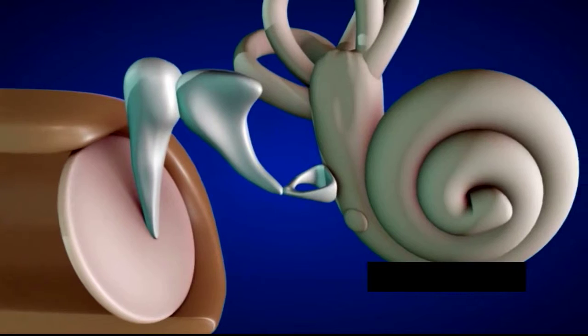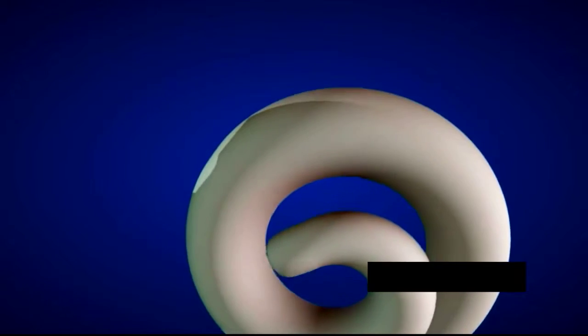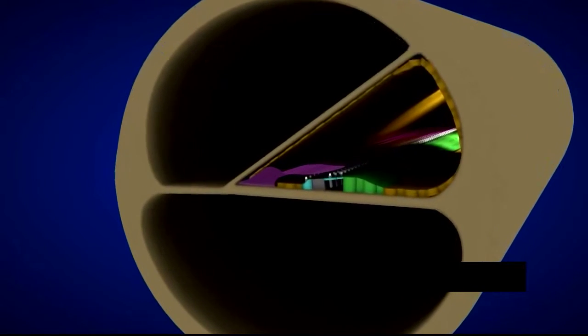Now we come to the most complicated part of hearing, the cochlea. In reality, it is coiled up, but it is easier to understand straightened out. There are actually 3 chambers inside, but let's take a look at the central part. The stapes is causing pressure waves to travel through the structure.